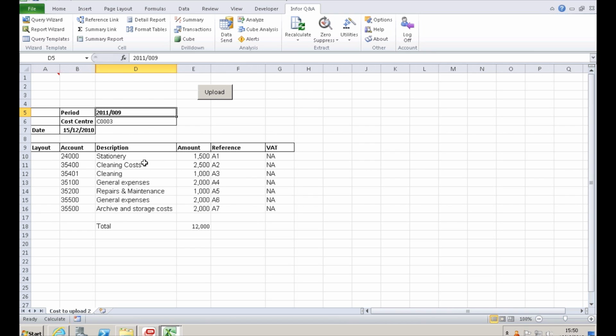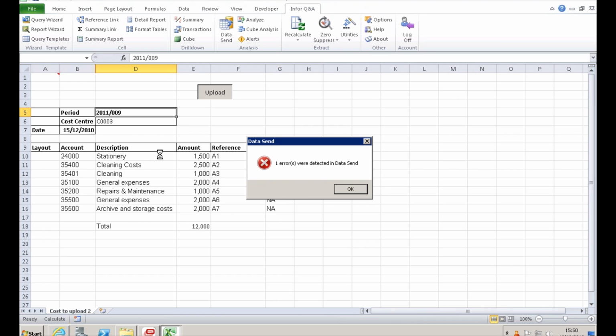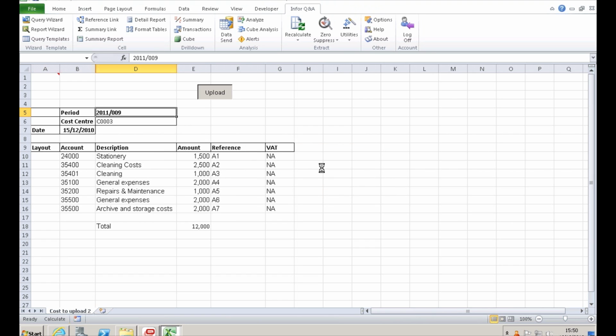And what I've done is I've built a map behind the scenes that links where all the information on here is, things like the accounts, the amounts, the cost center, the date, and I've linked that to my accounting system. So when I hit upload, it's going to reformat my spreadsheet into a journal and attempt to post that journal into my accounting system. Now, it's actually failed. And if we look in cell A1, you can see it's failed for a very specific reason. It doesn't like the account in cell B12. And if I change the account in cell B12 and hit upload, this time it will go.